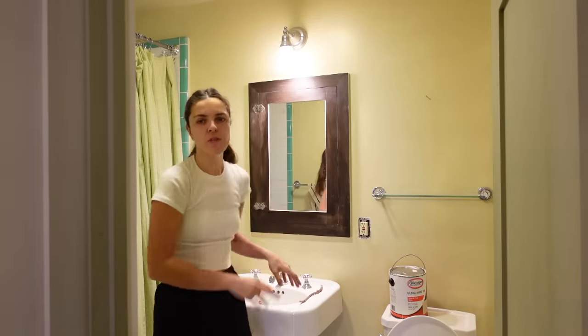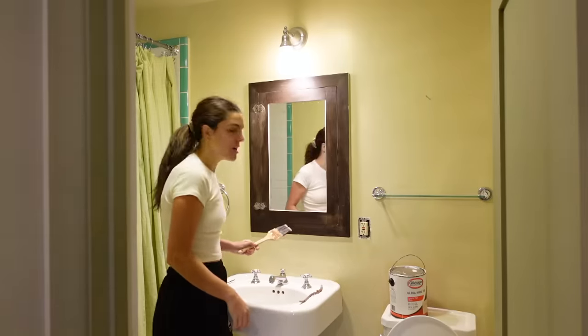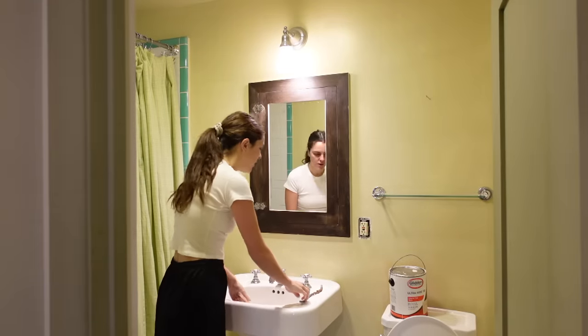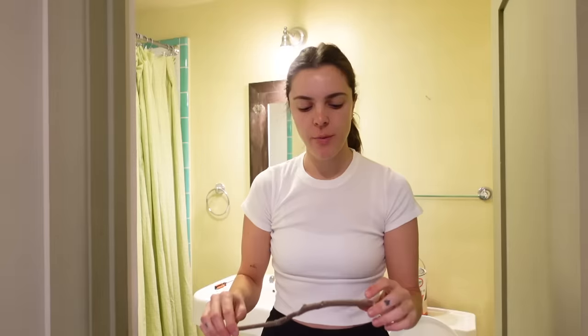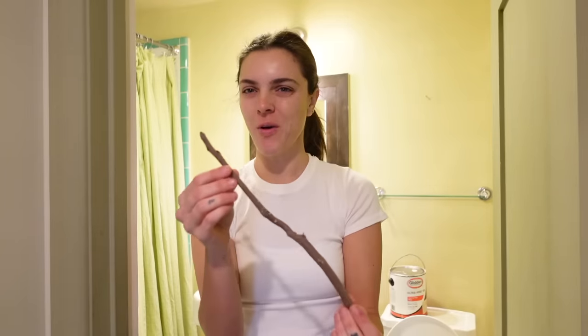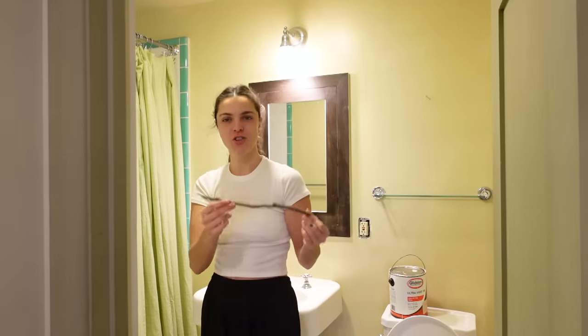If you're on a multiple day painting project, I just wrap my paintbrushes in saran wrap. And then they're good for the next day. Also, we have white paint in the garage from the landlord, but I didn't have a paint stirrer. So if you don't have a paint stirrer, you can just go get a stick off of a tree.